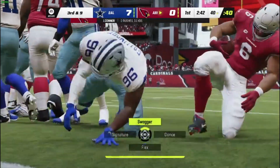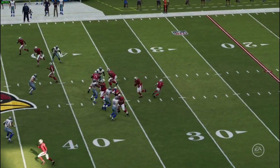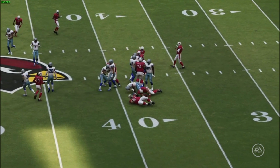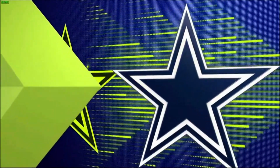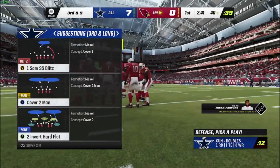Nowhere to go that time. He maybe got a yard up to the 40. Ladies and gentlemen, that is a force of nature in the defensive tackle position. Yes, he's as big as they come, but still plenty agile. He's able to make a nice play there to swallow up the ball carrier.